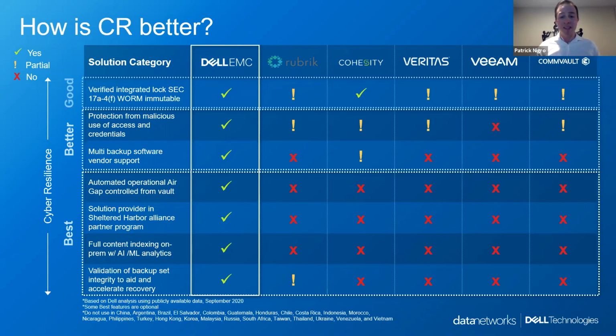So you don't have to send your data across the network to the cloud or across a risky compromised network for analysis. All of that is done within the vaulted environment. And the reporting that you get from CyberSense, the additional intelligence, can be used to inform root cause and help accelerate your recovery process.